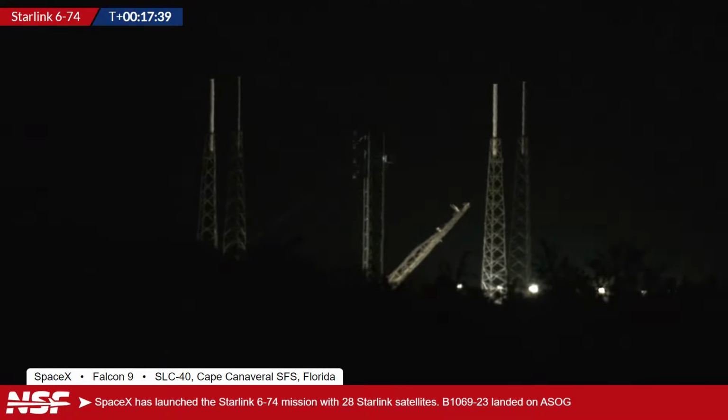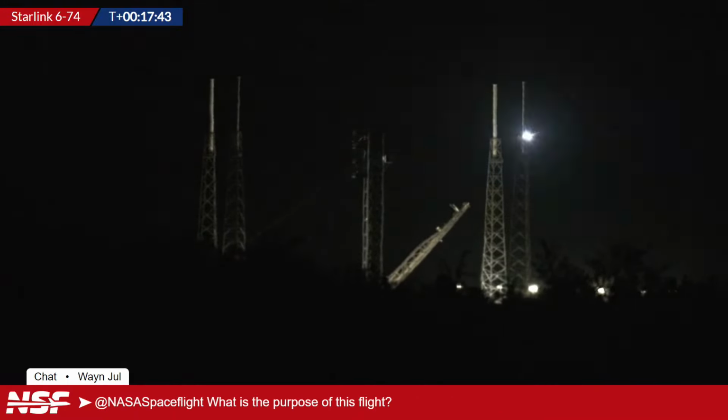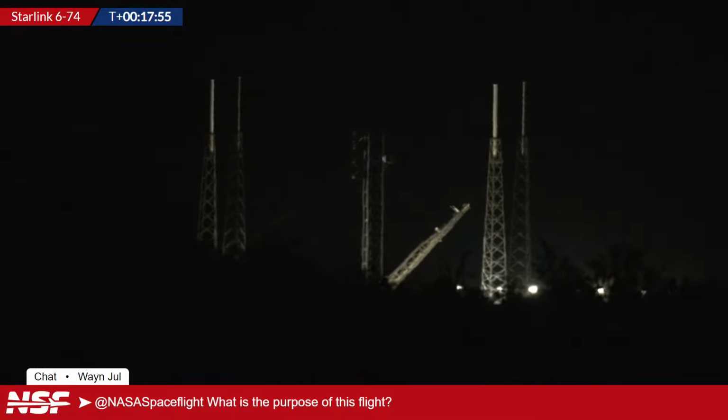You're asking, what was the purpose of this flight? We no longer have a rocket on the pad, so if you're just now joining us, do you want to give a brief overview of what this mission was launching? And you'll see the replays too. So hang tight, if you missed it, don't worry. You're going to get even better views than what you saw live, because you got to see all the cameras. But yes, this was 28 Starlink V2 Mini satellites.